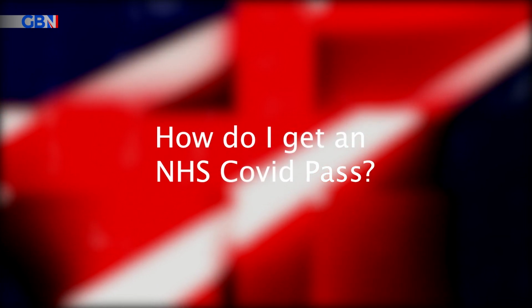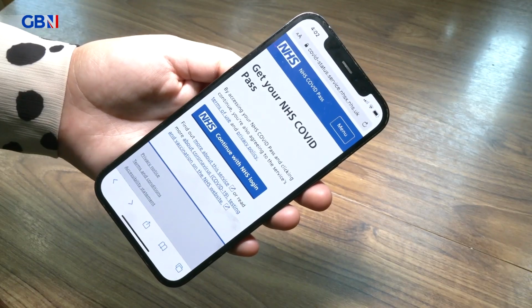How do I get an NHS Covid pass? It's pretty straightforward. If you use a smartphone, head onto the internet and search NHS Covid Pass Wales. You can then go onto the Welsh Government website and follow the links through to the correct page on the NHS Wales website. There you can put in your details. If you've got an NHS account, it's really straightforward. If you haven't, make an account, and each time you go to make an NHS Covid pass, it'll be even easier. Then you can put in your email address, your password, and then you'll be sent a code to your phone just to make sure that you've verified your phone number.